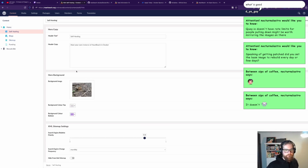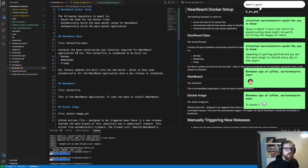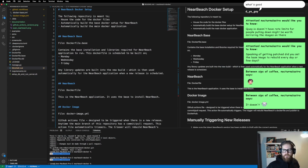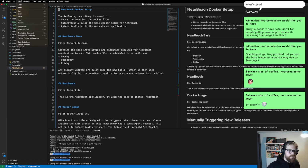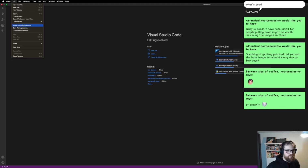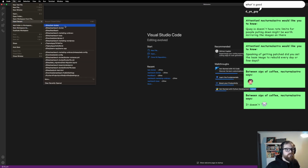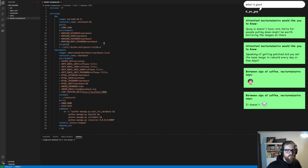Self-hosting. All right. So I've closed that other file. That's not a problem. Oh, I've got to push this code. So I'm going to open up a new window again, open up recent, and do test Docker. And then I'm just going to copy this.